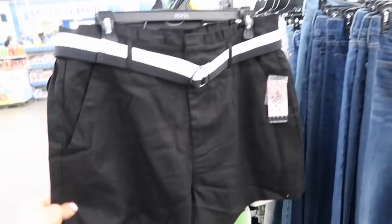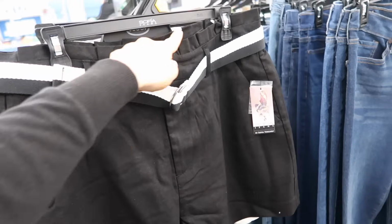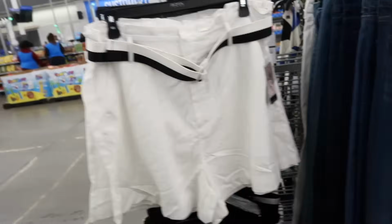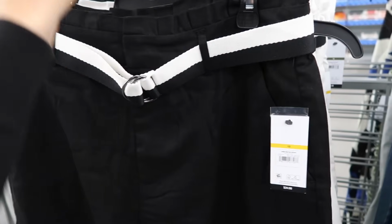New linen short from Sophia Vergara. So this one has a belt, has the high rise, this little paper bag trim with the side pocket, flowy through the front and the back. In the black, also comes in the white with the black. And the shorts are going to be $24.